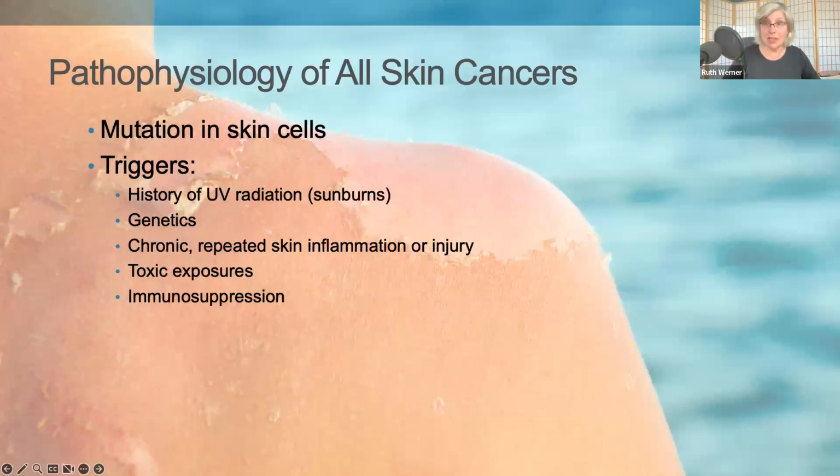So this begins with a mutation in skin cells. And the triggers for these mutations often have to do with repeated injury, which requires that the skin reproduce and fix itself, right? So we have a history of UV radiation, which is sunburns. There's a genetic component. We do see that the risk for skin cancer runs in families, but that's only one factor among many. When we have an area with chronic and repeated skin inflammation or injury, like repeated sunburns or a skin ulceration that comes in the same place every time, or burns that never really heal very well, these chronic repeated injuries are also risk sites for skin cancer.